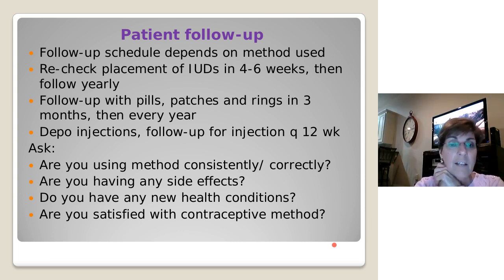If they're not satisfied with it, they're not going to continue to use it. So it's important to make sure that they know that there are other methods available, and maybe that one's not the one that they need, and talk to them about other ones.